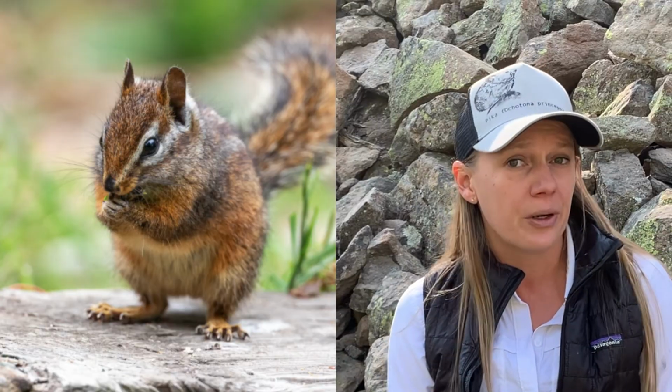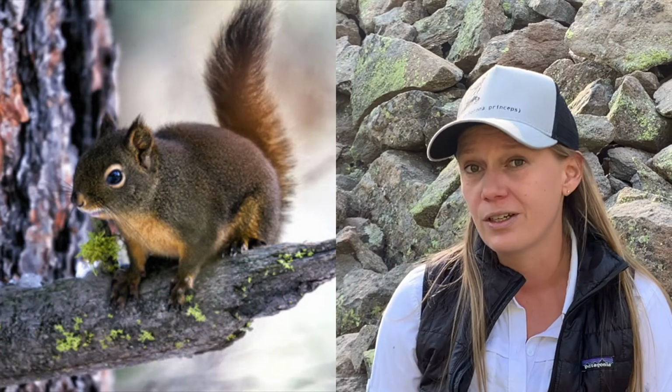One other important aspect of identifying pikas is being able to distinguish them both by sight and by calls from other species that you might encounter. As I previously mentioned, pikas don't have a visible tail, which means that if you see an animal running across the talus with its tail in the air, it's most likely that you saw either a chipmunk, a golden-mantled ground squirrel, or a Douglas squirrel.